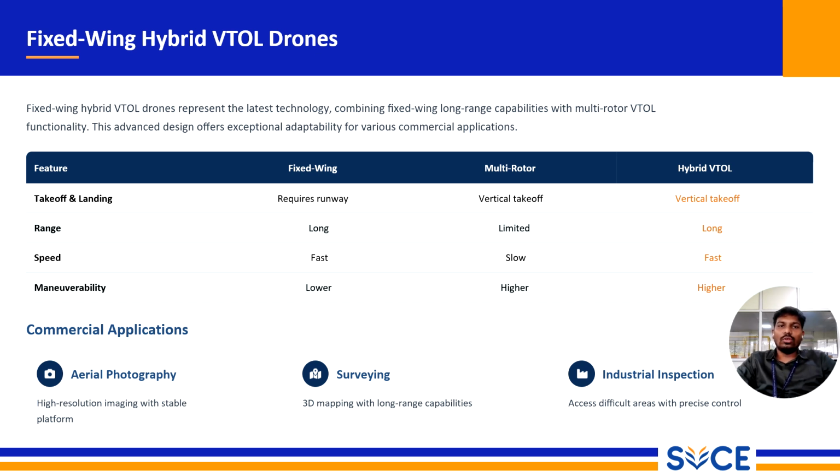The slide introduces the aircraft that aims to deliver exactly that: the fixed-wing hybrid VTOL drone. This represents the cutting edge of drone technology, an advanced design that seeks to combine the best of both worlds into a single capable and adaptable platform. Let's break down how this no-compromise solution works by looking at the comparison table.